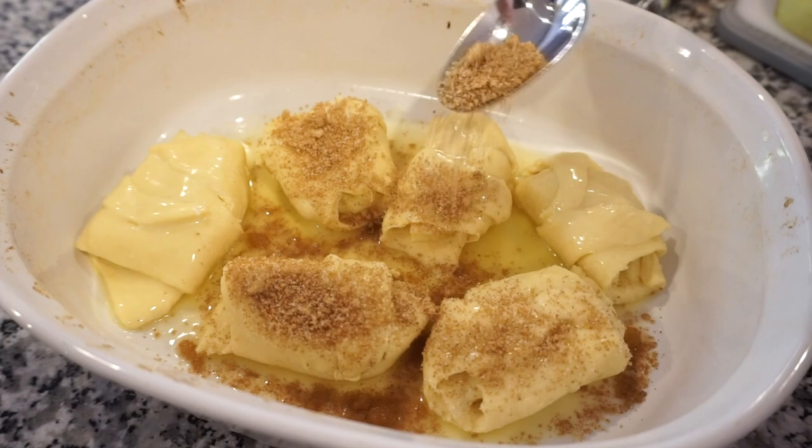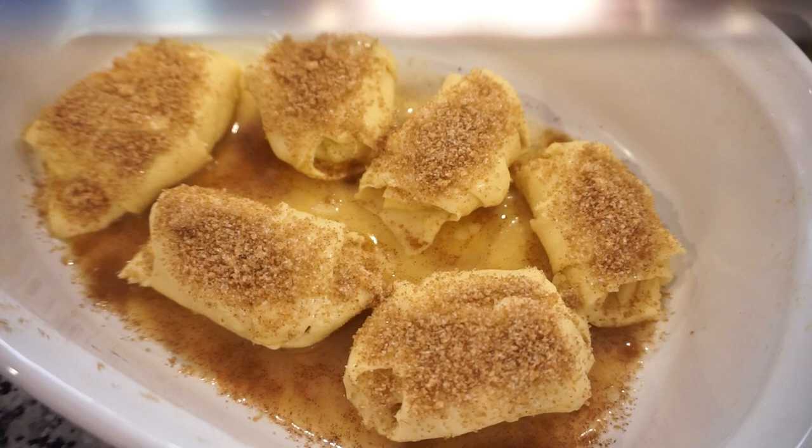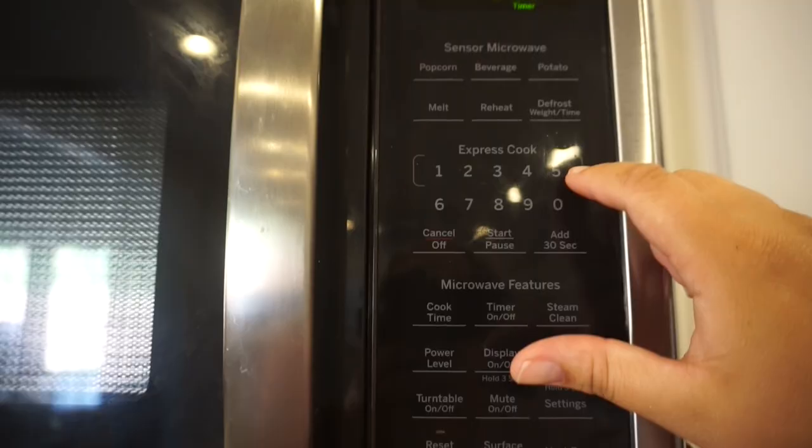So sprinkle that all over the top of them and then pop them into the oven at 375 for 25 minutes. And that is it. They come out absolutely perfect, golden brown, ooey gooey, and delicious.